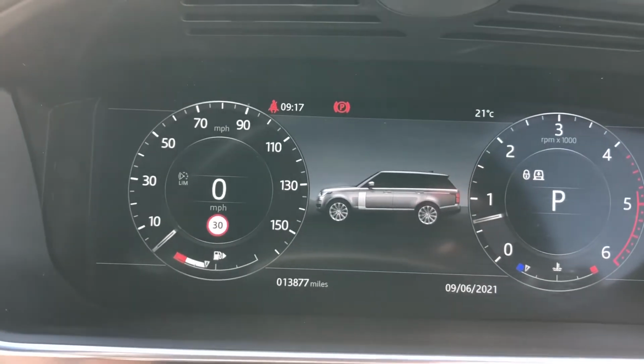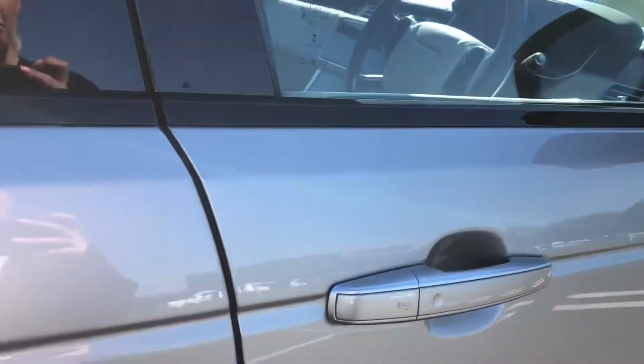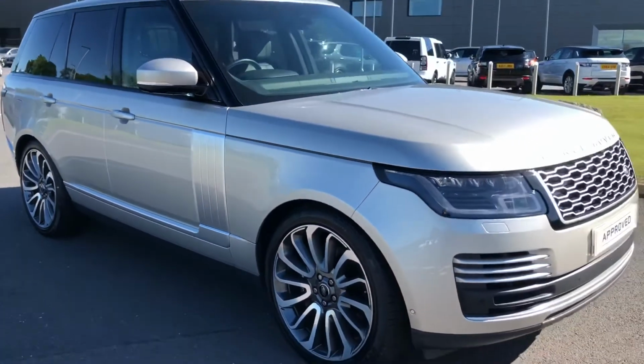This car's done 13,877 miles. And stepping back outside the vehicle, you also have soft door close. And that was a lovely Range Rover Autobiography at Stafford Land Rover.